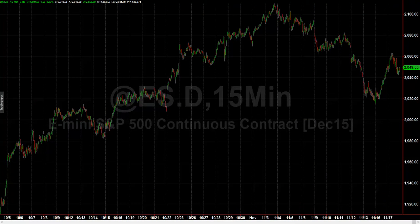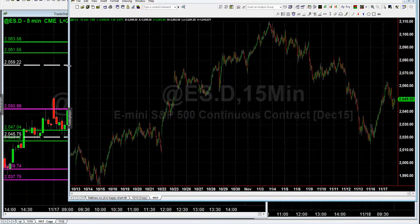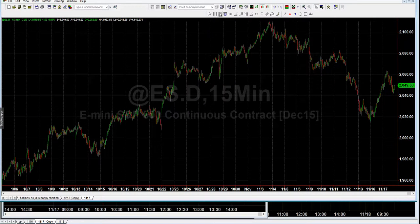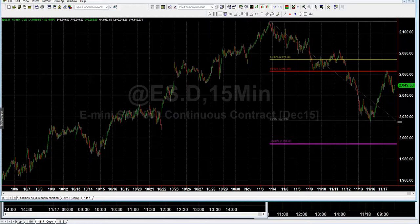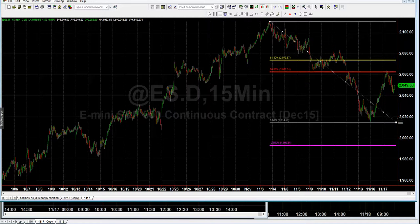We have our first, drew up the 50-60 retrace, and I pointed out last night in the preview that I thought the 50 retrace would provide an area of significant rotation back down, and that's exactly what happened. Secondly, where are our trend lines, right? So this is the original downtrend right here. And you see that 50 and the top of that trend line coincided almost identically with that.